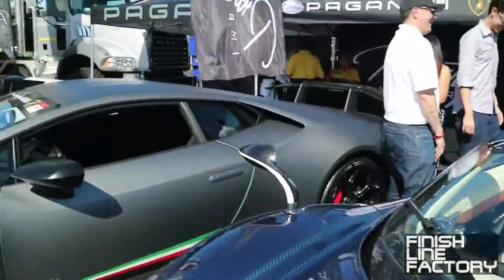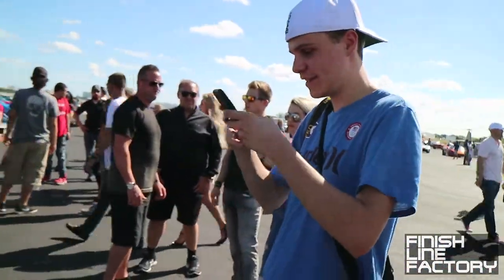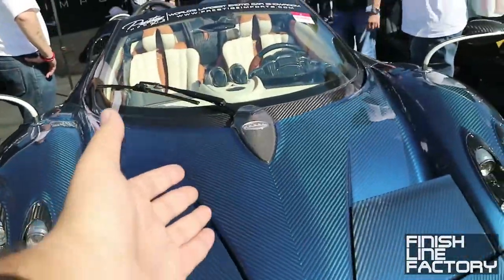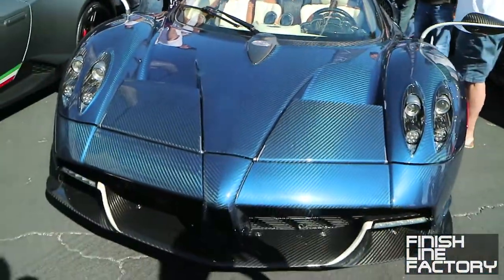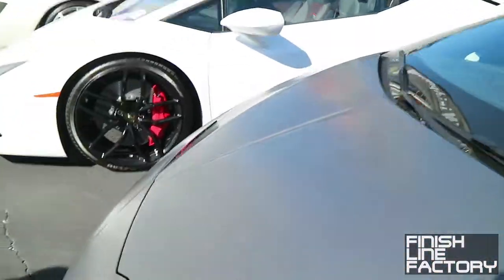The Zonda R is around here somewhere. What's up, man? Hey, who's this? What's going on? It's pretty cool. Some cool stuff. This is new, the Huayra Roadster. Full carbon with a blue weave. It's another Huracan Performante.